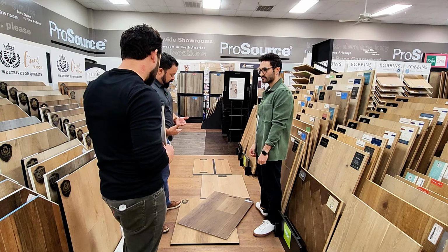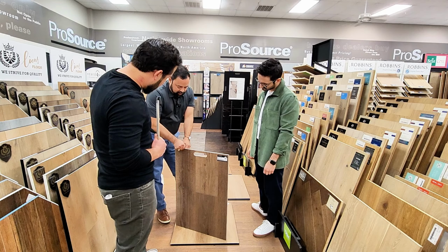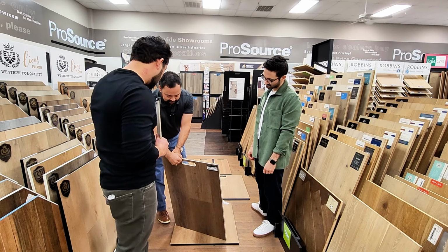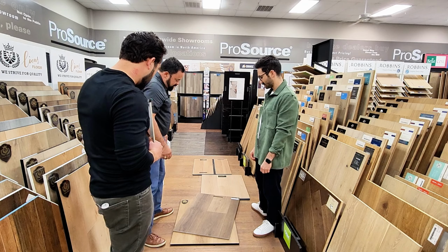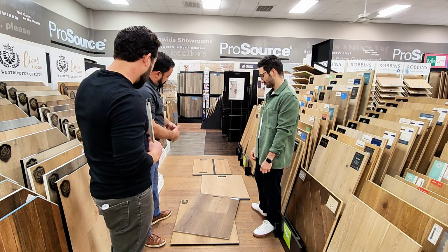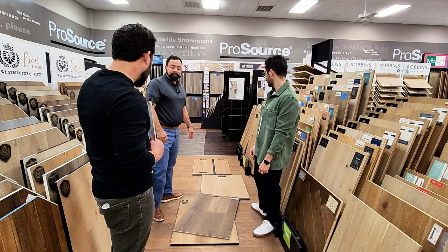So it does not glue down, and it actually has a vinyl layer on top. It's a WPC, which is a polymer substrate with a cork backing and vinyl on top. The technology enhances the grain, so these do look and feel like real wood. Some are wider, some narrower, some longer. They're all different sizes, but they will go down right on top of the concrete.